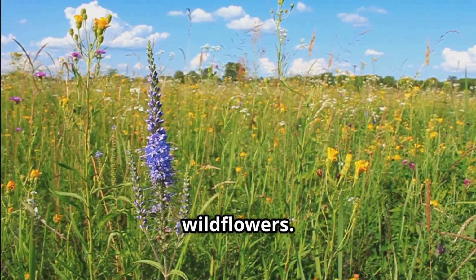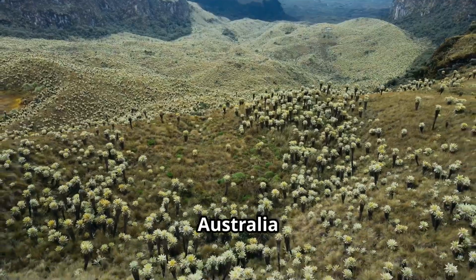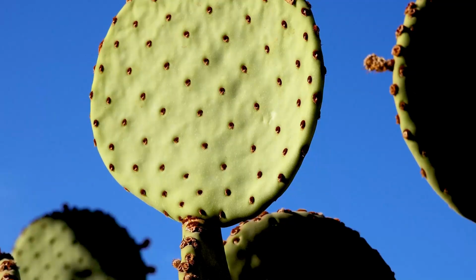Imagine a field of wildflowers. Now picture it overrun by cacti. This is the reality in many parts of the world. From Australia to South Africa, invasive cacti are transforming landscapes and threatening biodiversity.